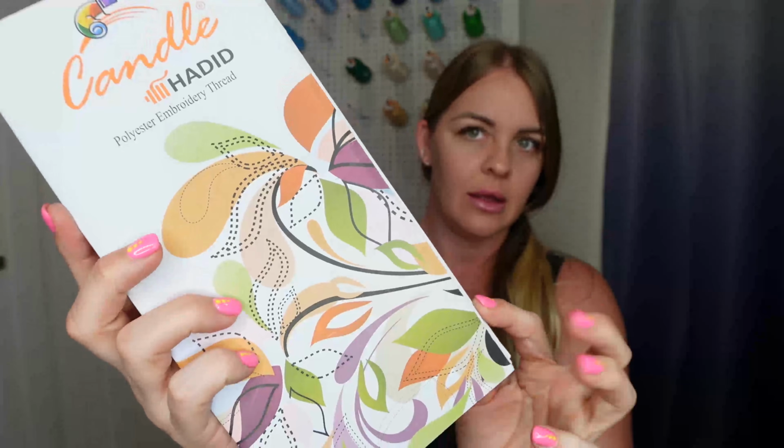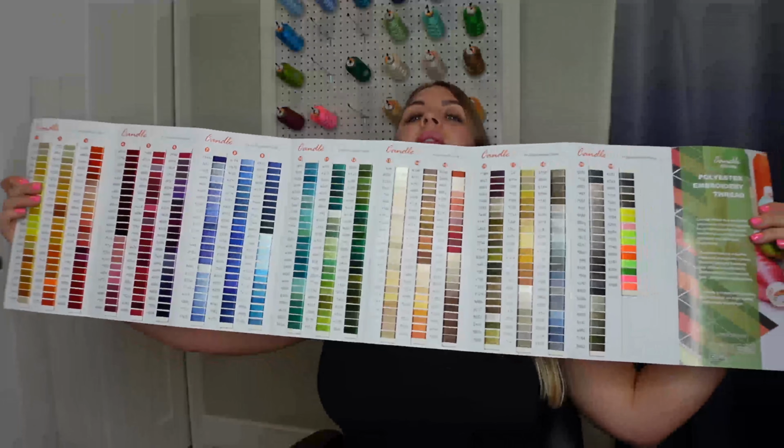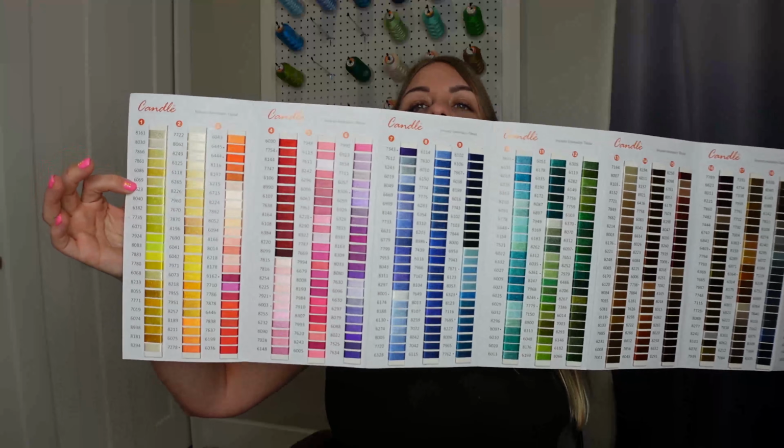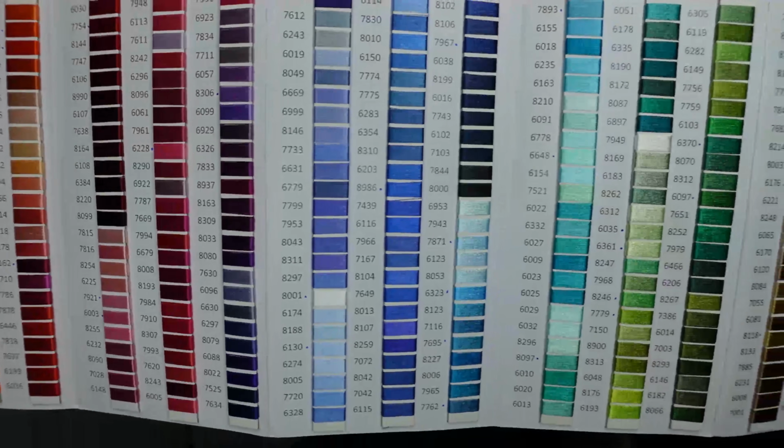Now, they will send you a book on your very first order. And this is upside down, so I'm doing a great job. So this is the book that they will give you. And to be honest with you guys, when I saw this for the first time, I fell in love. Look at all these colors. It's amazing.